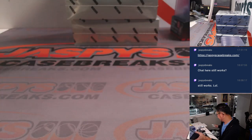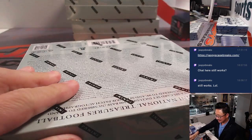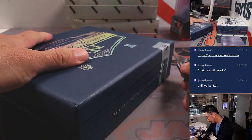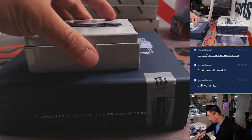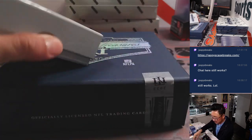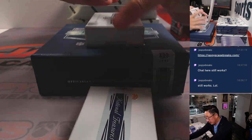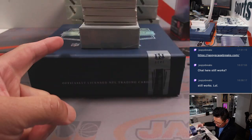All right, next box. I mean, do we even bother doing... No, everyone else needs hits too, Sean. Let's keep going. Looks like we got a printing plate right there. You can see the rounded corners. You see the shadow right there with the printing plate, a book on the bottom.